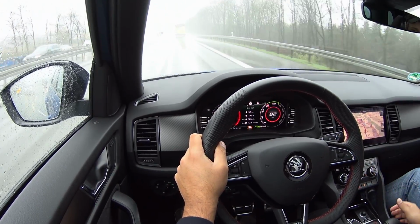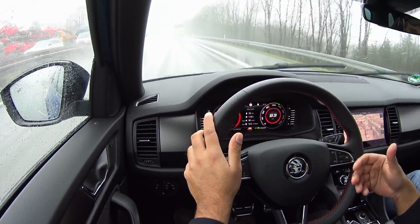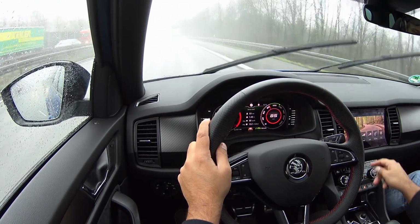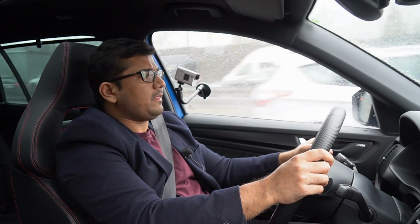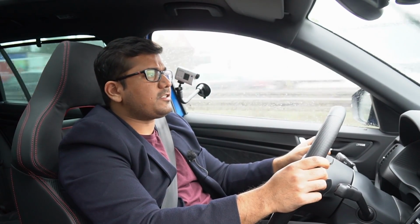But yeah, also coasting right now, and it's got a lot of these little features to help make it more economical, and in normal mode a little bit more balanced as well. So yes, on the highway the Kodiaq is a nice long distance cruiser.